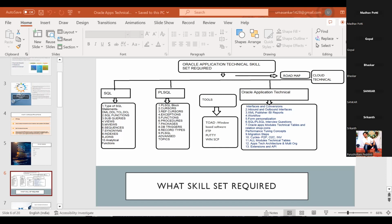It's an interactive session. If you have any questions, feel free to ask me, don't hesitate. It's not like telling the course and leaving. If you say, sir, I'm not able to understand this session, please reach me offline, and I will take one more session to help you. Finally, our goal is to help you get a job in 45 days.